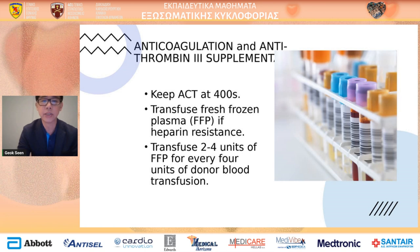Usually you won't clot. So say that your case is very bad on that day and you give so much donor blood transfusion, then it's good for you as a physician to order 2-4 units of FFP to replenish it.